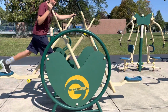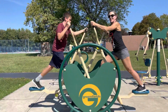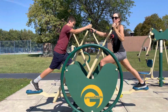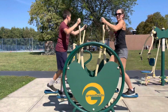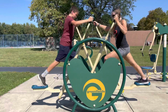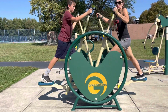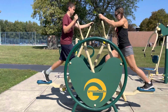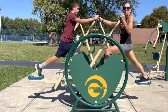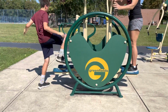Hold on. Let's get Pamela on there with you. So look at this thing. This is like a tandem Nordic track. Jack's got long legs and he always beats me because he's a cross-country runner. Look at how cool this thing is. It is super cool. That is amazing. Wow, talk about getting some good stretching in. Stretching out the glutes and the hams. Heart rate up. I've never seen anything like this before, ever. Super awesome. How cool is this? Hey, guys, call your city council. Tell them to get a hold of Greenfields.